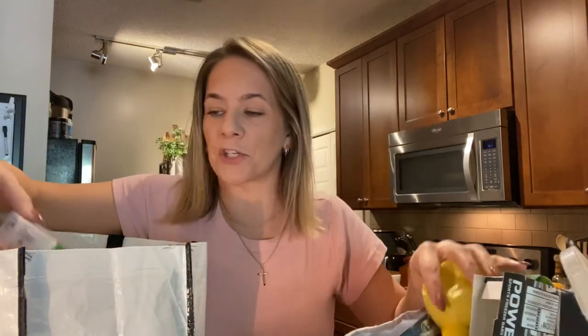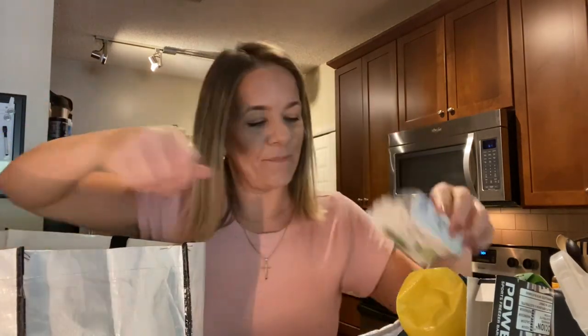And I love how they have these little spice packets because it gives you a chance to try it before you buy a full container of it. And I loved it. It was very good. Pepper, get my pepper from there, black pepper, lemon juice, that was good.